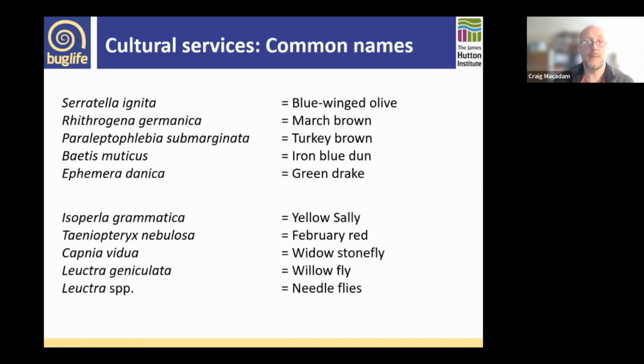There are many other common names for aquatic insects. Almost all of them have common names now. But here's a selection of them from the mayflies and stoneflies. We have things like the March brown we've talked about, turkey brown, green drake, yellow sally, widow stonefly. Some of the meanings of these names have been lost in time, I suppose, but they do bring a lot of colour and connection to people with these insects.